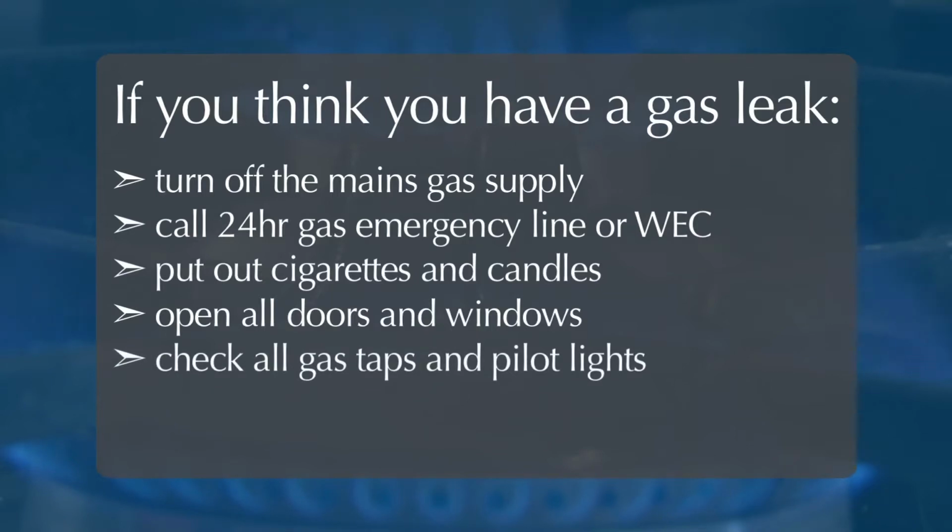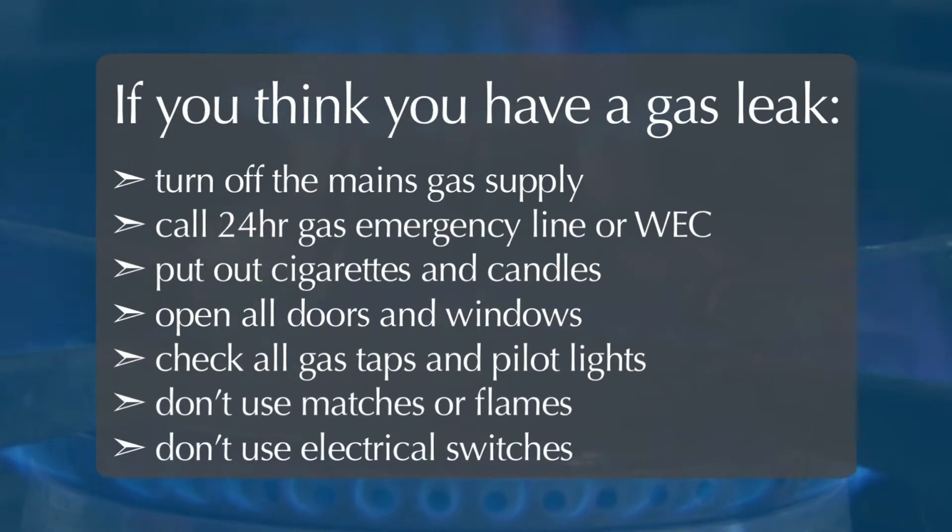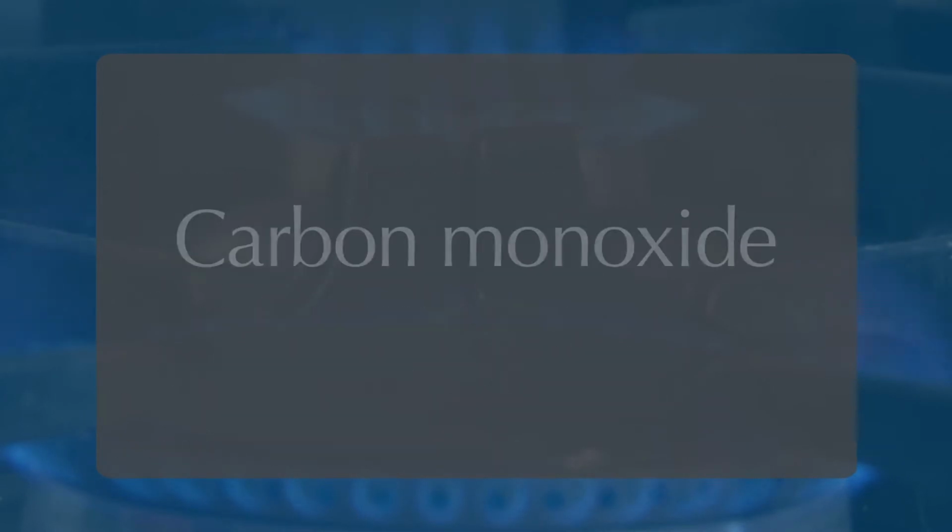Check to make sure a gas tap hasn't been left on accidentally or that a pilot light hasn't gone out. Don't use matches or flames and don't touch any electrical switches, including light switches and doorbells.